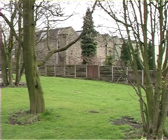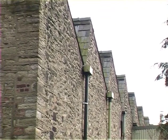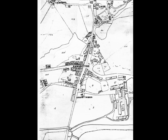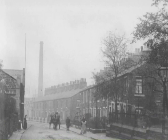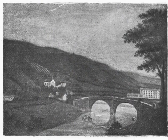Unfortunately, there's little left of the mill, apart from this weaving shed, a small building, and some wall. But we can see how big the complex was from the 1842 tithe map. Here's Ramsbottom Mill's chimney at the end of Crow Lane around 1910. We have no photographs of the mill and none of the lodge. But we do have this illustration that Hume Elliot found back in 1893. It's the earliest known representation of Ramsbottom.